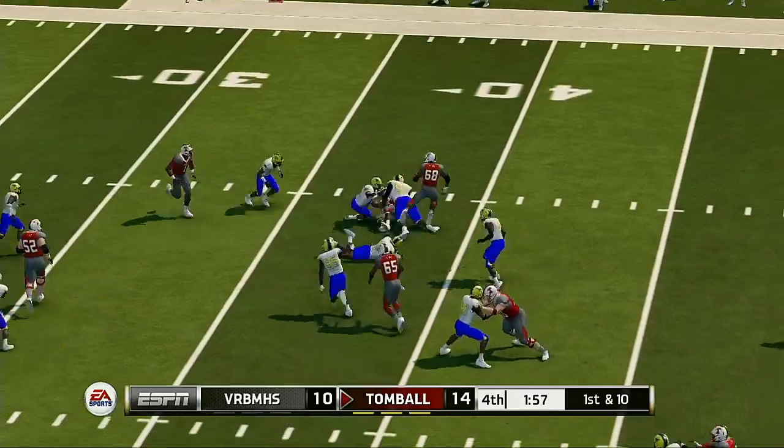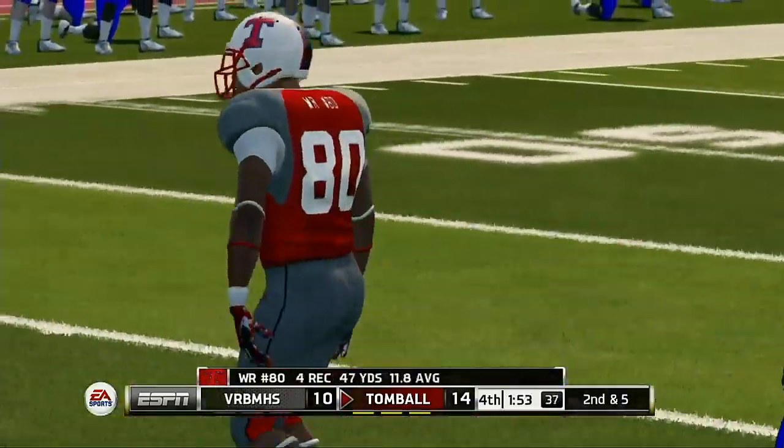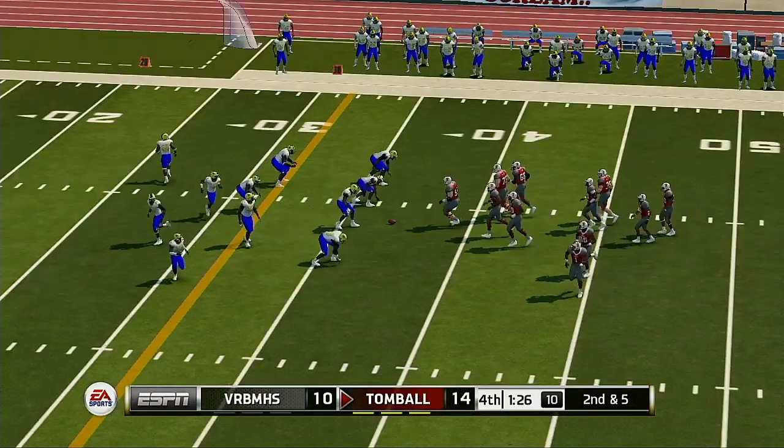I wouldn't be surprised to see them come back to that play. Passes it to the middle of the field. Tackle at the 37-yard line. Second and five coming up here. Ball on the 37.